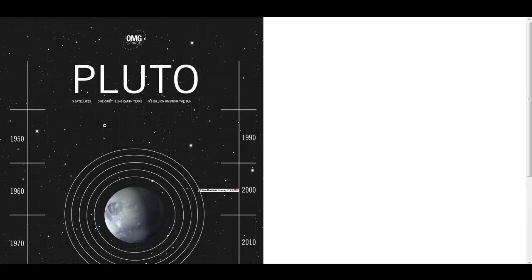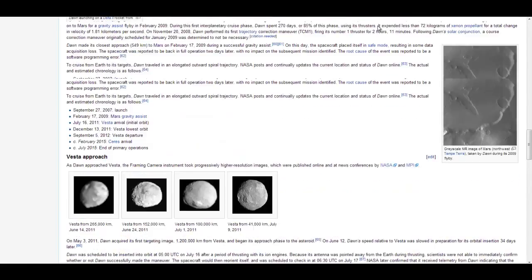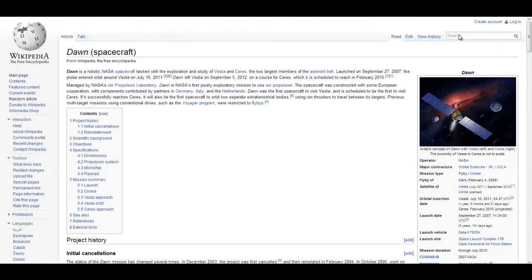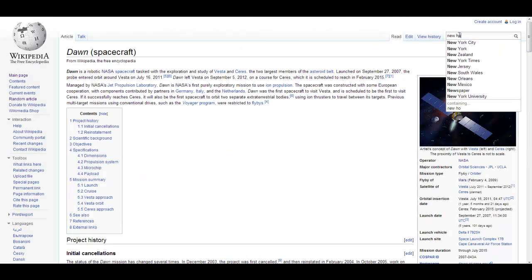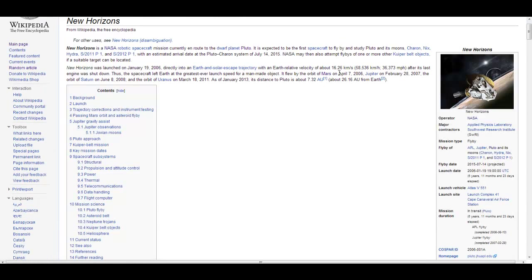And New Horizons, I guess, is an ongoing mission. Really? I would like to look that up. I'm pretty sure I've looked this up before, but I don't remember what it did. I'm sure you're probably interested too. It was launched in 2006, and I don't think it's there yet.